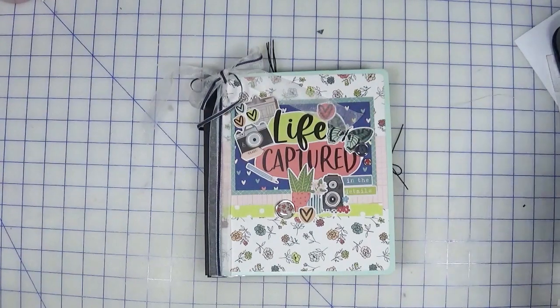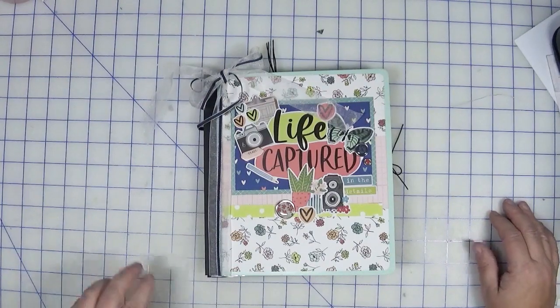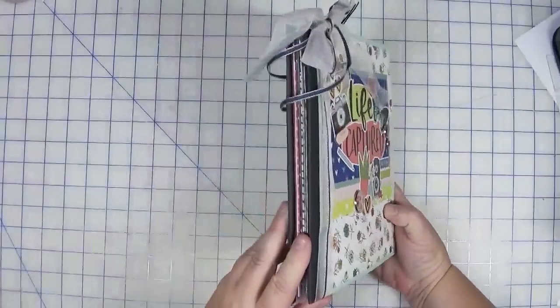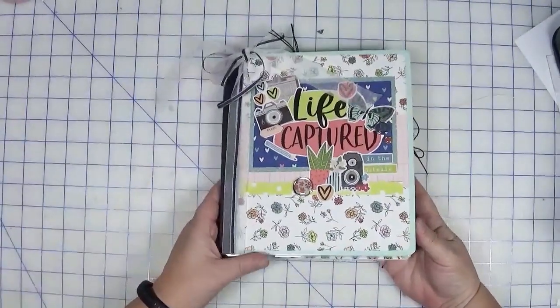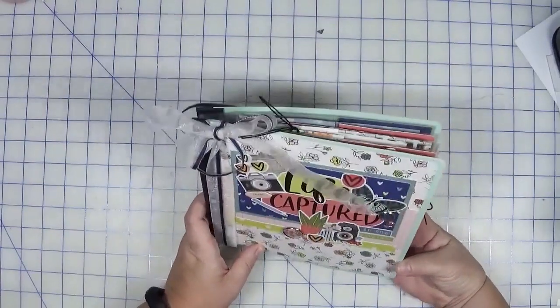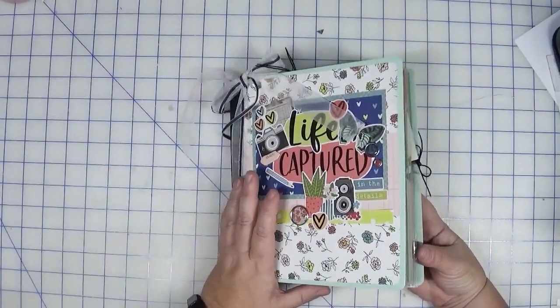My name is Melanie, and today is the last installment in Finish It February 2023. And I left the big project for last. Yes, we completed an entire mini album using the Simple Stories Life Captured line. I love doing mini albums. I don't seem to be always so good about filling them up.